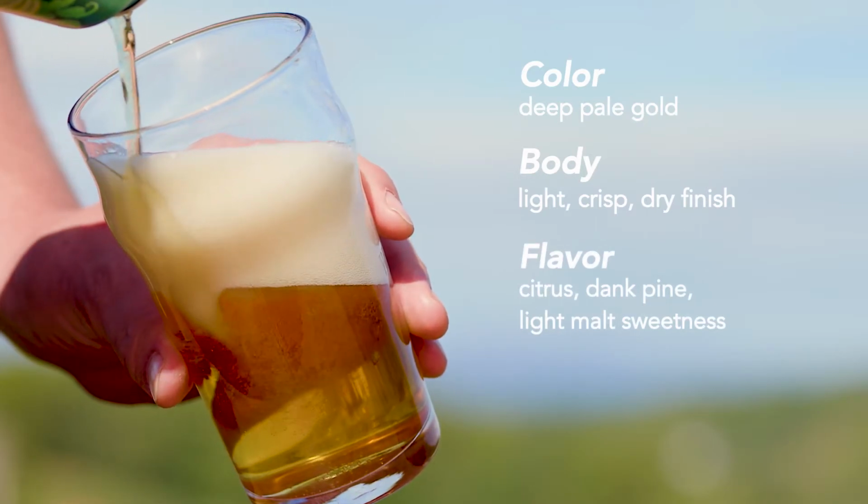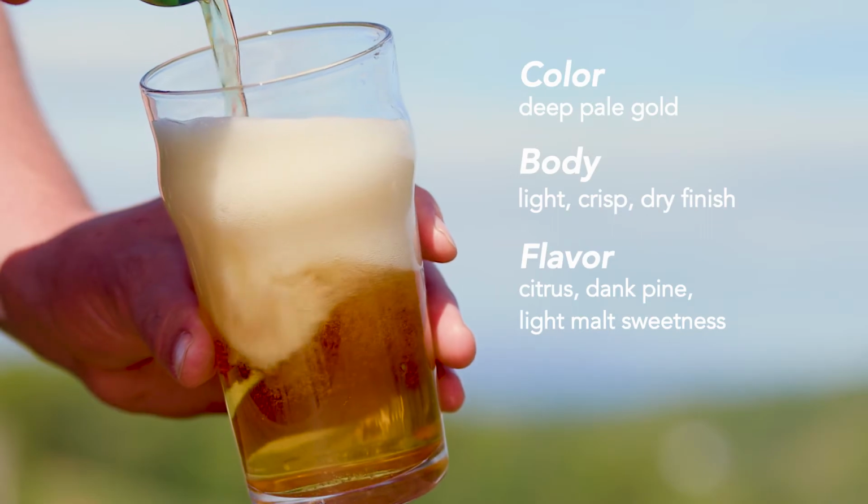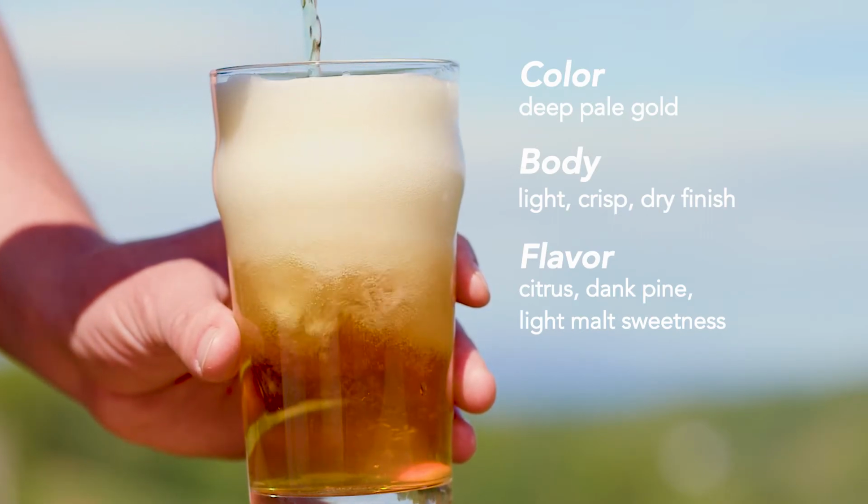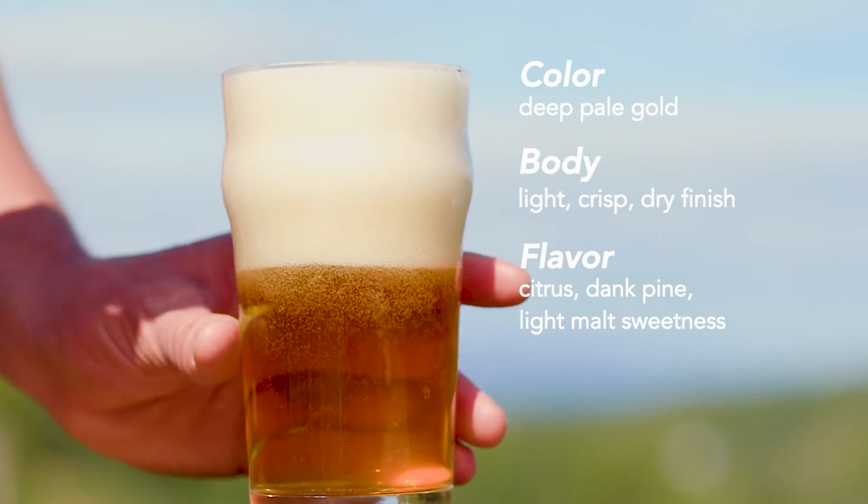Grapefruit marijuana bomb. How does that come in? Is there grapefruit or marijuana in this beer? No, it's West Coast hops. Joe's gonna tell you more about the amazing blend of hops we use for this beer.